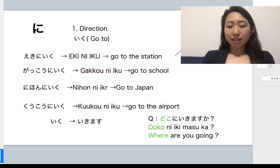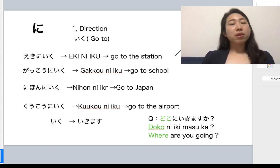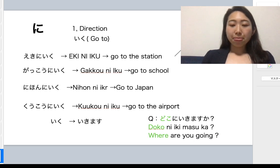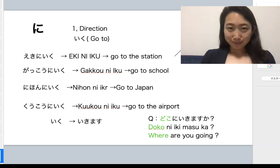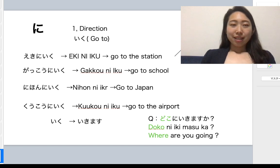どこに行きます. 行きます is 行く. And か is something for a question. どこに行きますか? Where are you going? And then these are the answers. 駅に行きます。学校に行きます。日本に行きます。空港に行きます。So now you can ask where you are going, and also you can answer the question.